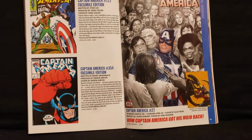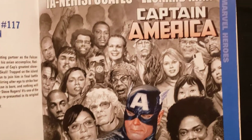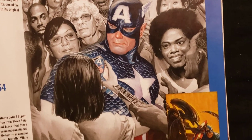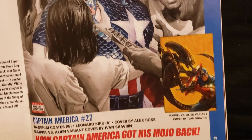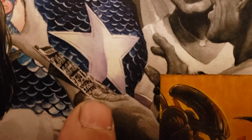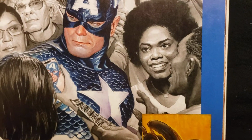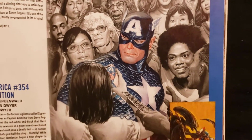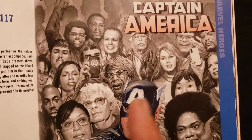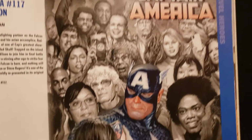Cool. Just a second. Okay, now we got a new book here, Captain America. I love this cover. Look at this. The black and white background, shades and everything like that. And then he's in color right there. That is cool. And then somebody's taking a picture of him. And then what's this? Captain America, there's the Falcon there. That's cool. Wants him to sign it. That is cool. I wonder if any of these people he knows, all these different people Alex knows, and puts them in the picture there. That's cool.